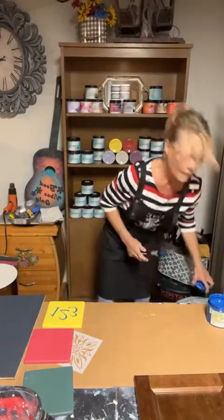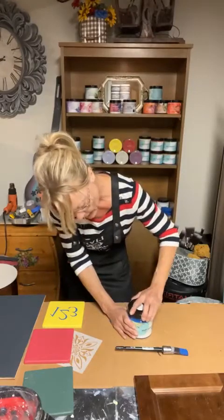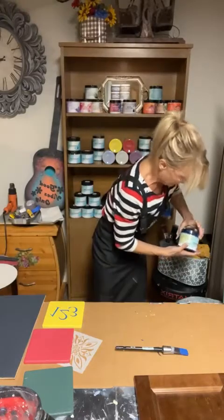I've used several paints in the past, trying them out. Some I've worked with really well, and some not so much, and they sit in the bottom of the closet and wait. So until maybe one day.